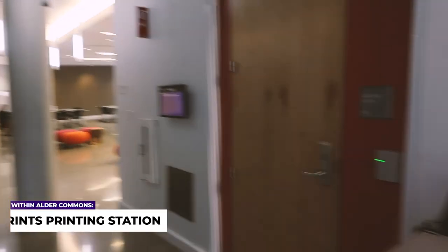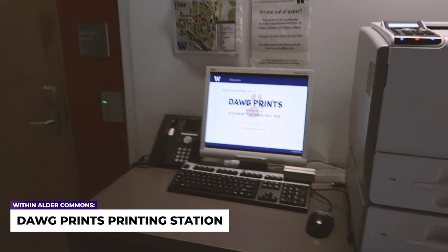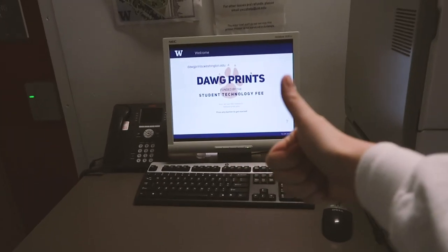A cool thing in Alder Commons is these conference-room style meeting rooms that you can use as well, as long as they're not booked out. So you can just come in here if you don't want to be in the main commons area. It's also a really great place to study. Now I am headed to North Campus to show you all the Madrona Learning Resource Center.